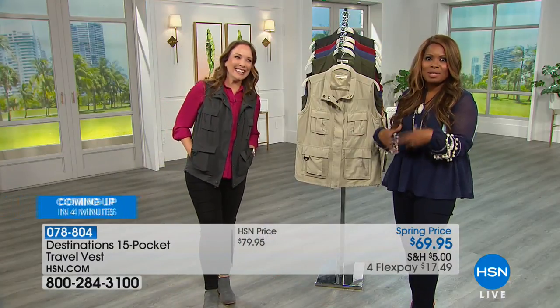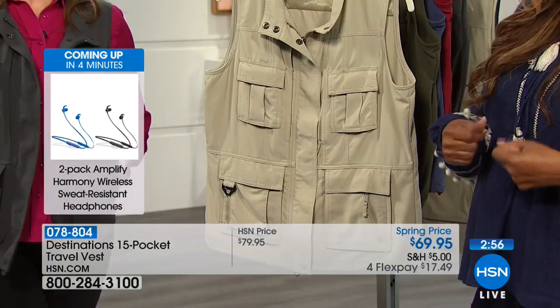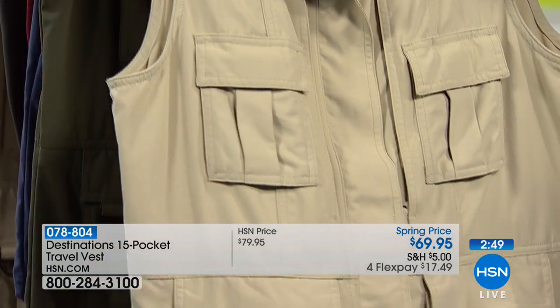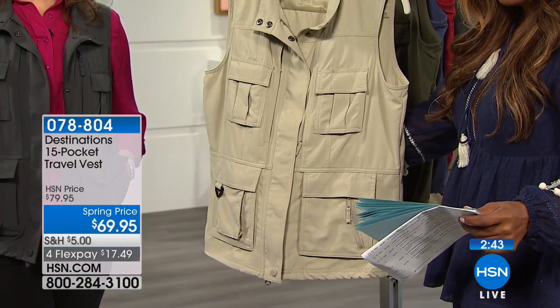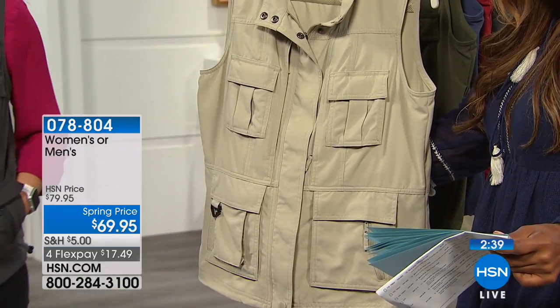It's very stylish. So yes, we delve into the pockets and the organization and how it's going to be great for traveling, but I think it's a really cool, sporty look. Absolutely. That's classic. And as far as care goes, this is simply machine wash, tumble dry. The shell is 100% nylon, and the lining is a polyester, so it's machine wash, tumble dry.